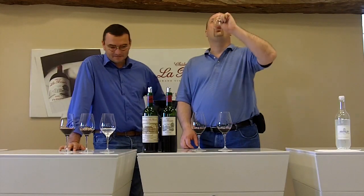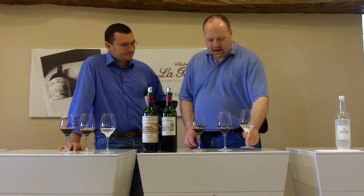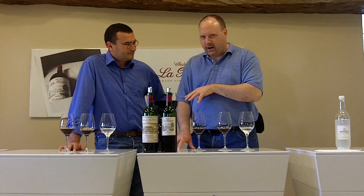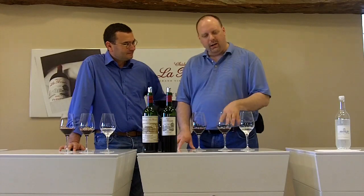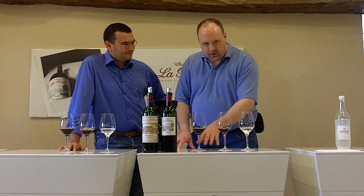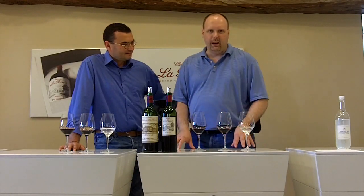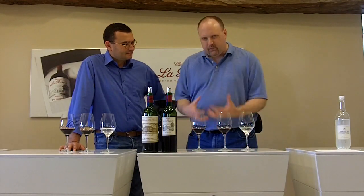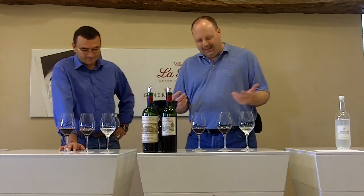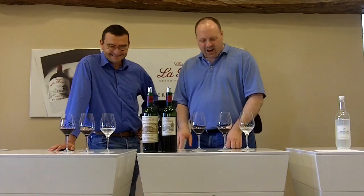I see the water. Got a little dehydrated from the trip here, but both wines are excellent. If you can find either one, it would be a great buy. You could drink the 09 now, but you probably want to wait a little bit, just to let it evolve a little more. But if you're thirsty, you can drink it.